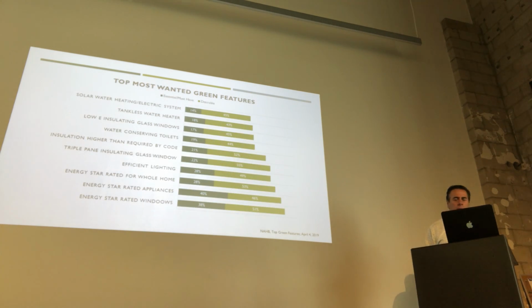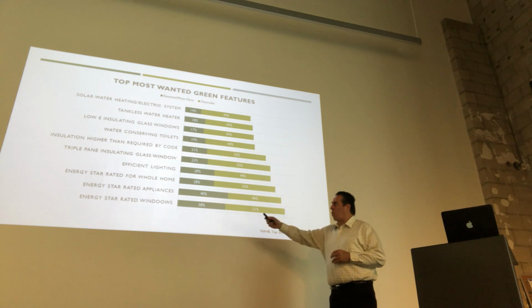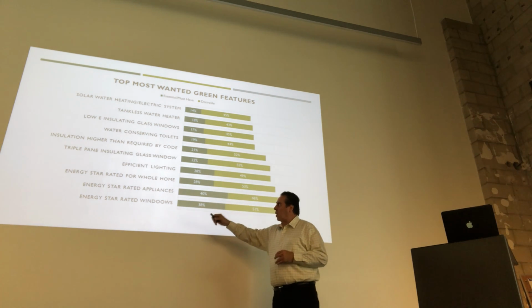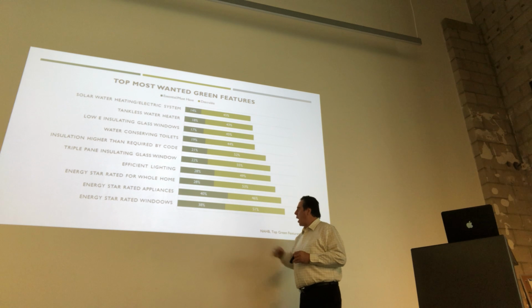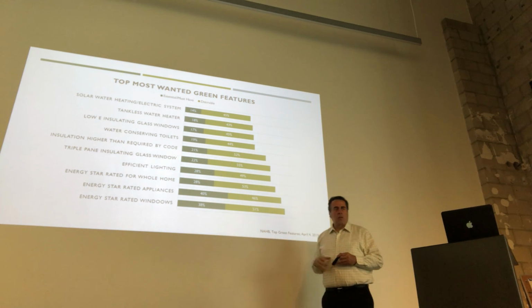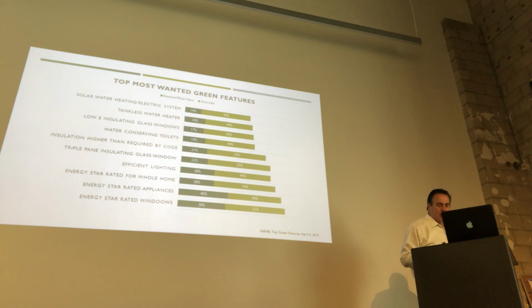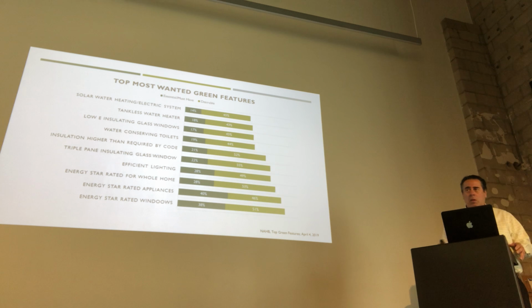Now, when you look at what features people want in the house, the dark green are the must-haves. This is what Nick was talking about. We have Energy Star rated windows, appliances, everything Energy Star rated, and over here you see the things that would be very desirable. But you see that there's a need for these clean energy homes. It's not going to go away, and obviously with the new regulations, they're going to continue to exist.